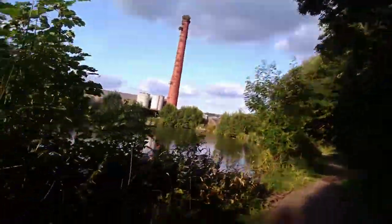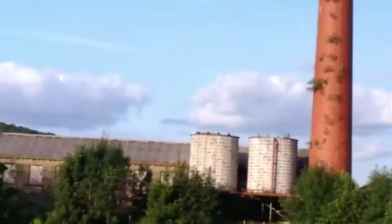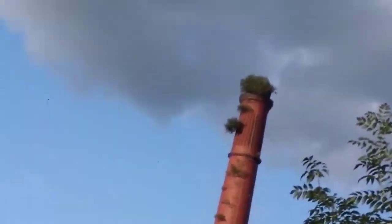I'll show you the chimney up from here, absolutely gorgeous. How nice is that, look, Bottoms Mill. And the pond, that's the runoff. So that's what the runoff is, guys. Get you the mill. It's Bottoms Mill, I'll show you back up, guys. How lovely is that? So that's what's created this pond.